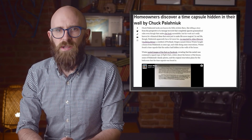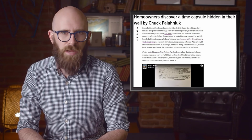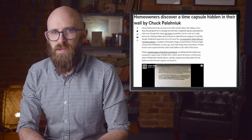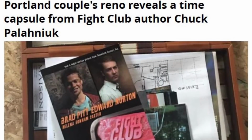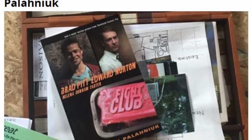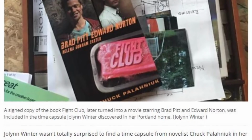The homeowner in Portland, Oregon moved into a house that the author had previously owned and, while doing renovations, discovered a gift. Palahniuk had sealed up a time capsule in the wall of his old home, complete with a signed copy of Fight Club, some old family photos, and a history of the house. The time capsule had been added to the walls in 2002, while Palahniuk and his family were also doing renovations. At that time, he'd published 4 novels, and Fight Club had already been made into a movie, but he still signed off his time capsule letter, saying that he assumed whoever found it would have no idea who he was.